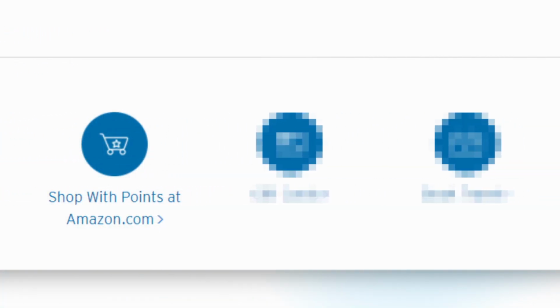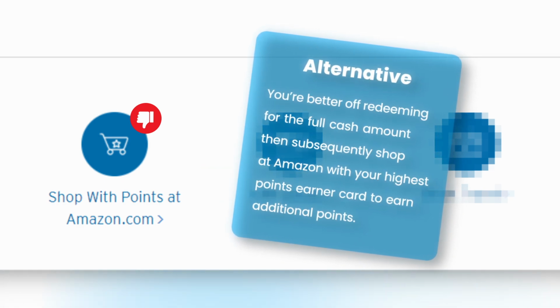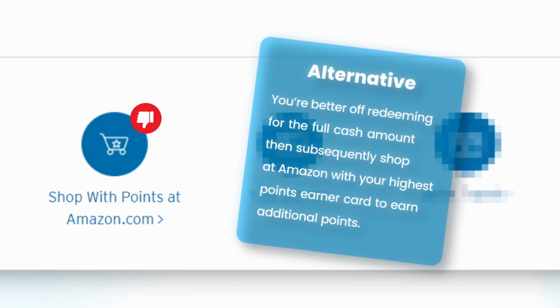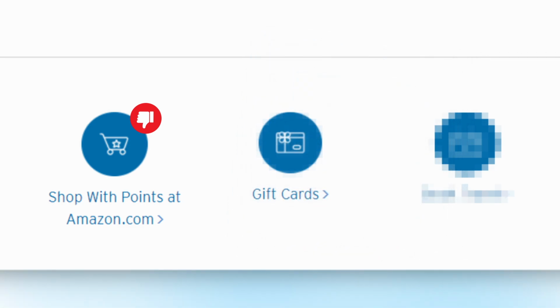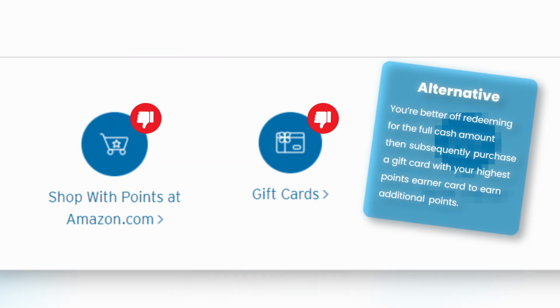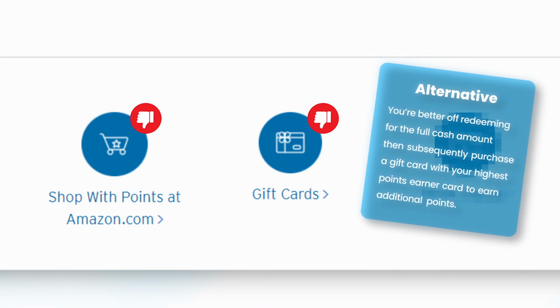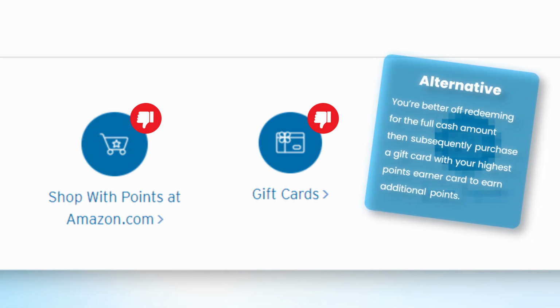Avoid these 3 redemptions. Shop with points at Amazon. I recommend that you avoid this. You're better off redeeming the full cash amount, then subsequently shop at Amazon with your highest points earner card to earn additional points. Next is gift cards. This too should be avoided. Say it with me, you're better off redeeming for the full cash amount, then subsequently purchase a gift card with your highest points earner card to earn additional points.